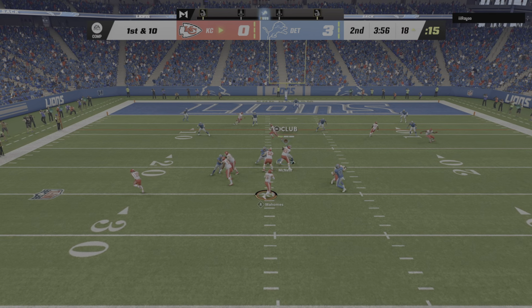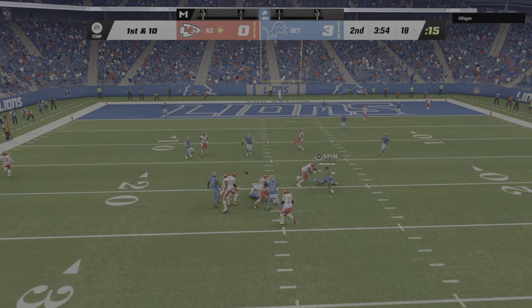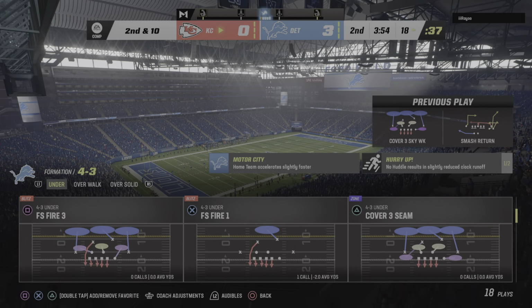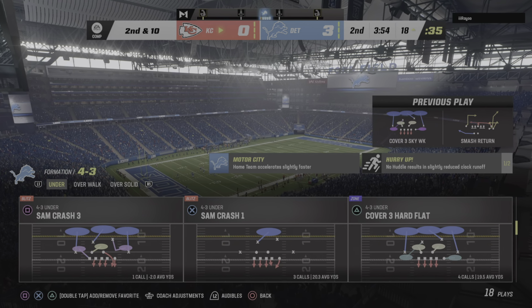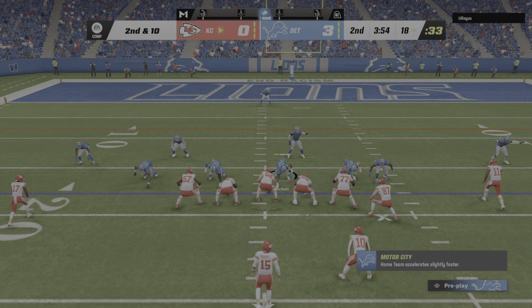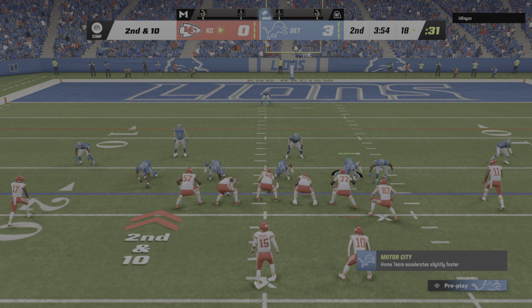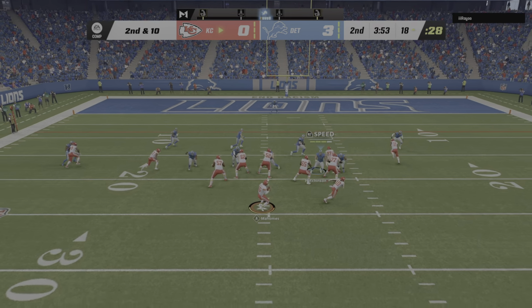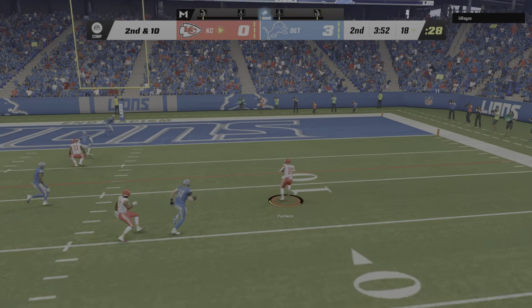Mahomes now to throw. Oh, the ball comes out on the hit, but they'll say it's incomplete. The coverage keyed in on him since that last completion his way. He earned a little more attention on that route, and that made it a lot tougher to get a clean throw his way. Mahomes again here on 2nd and 10.